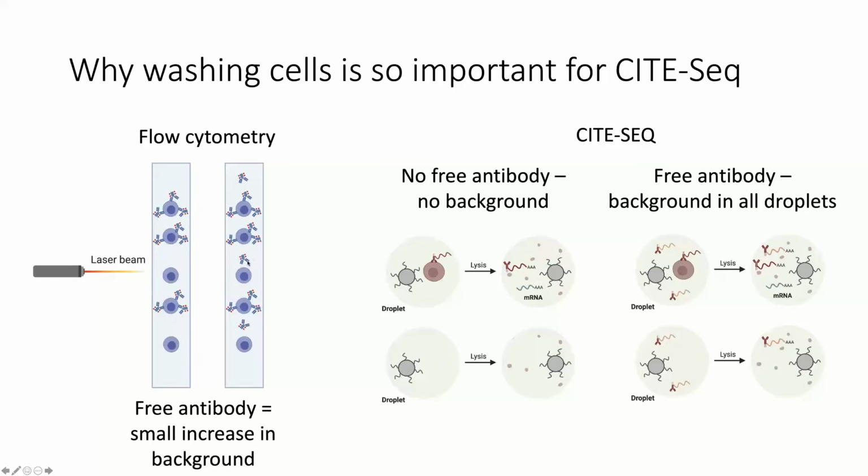And if we then have some free antibodies floating between the cells, that will not generate very much noise at all. So if you have some free antibodies in flow cytometry, it's not a major problem. In clinical flow cytometry, you often don't even wash the cells after staining them, and it still works well for most antigens. However, for CytoSeq, it's a very different situation.